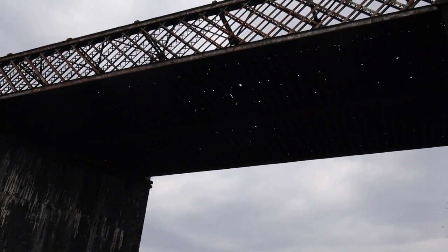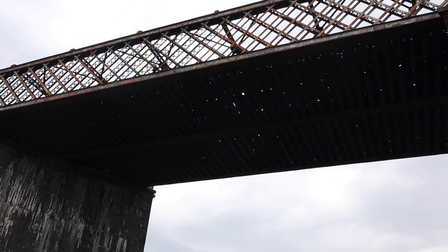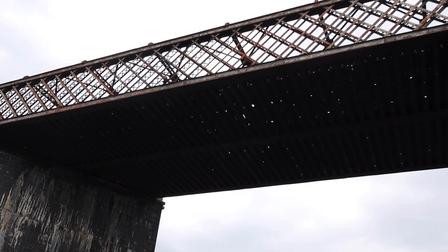When you look up, you can see through the steel that goes across the bridge. In between that, there's nothing there, so it is quite dangerous to get on the bridge. And this shot here just shows how many holes are in the bottom of that bridge and how dangerous it probably is to walk on.